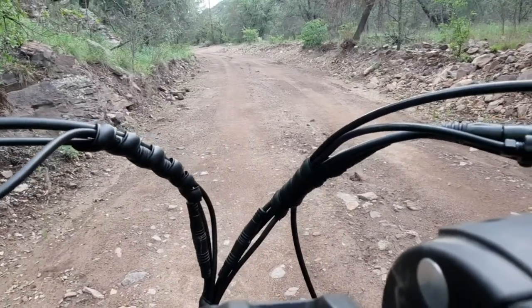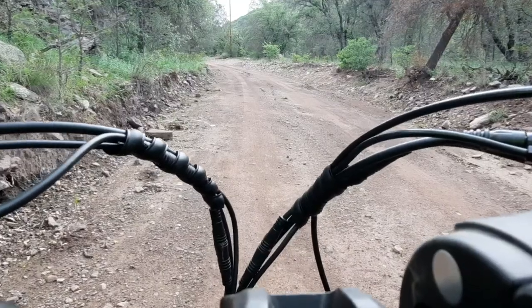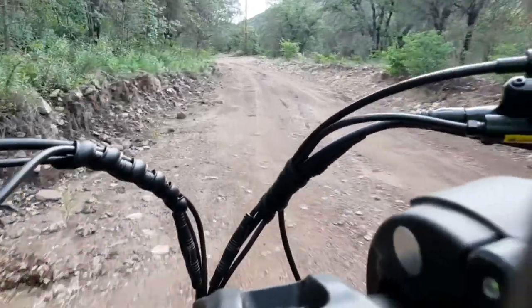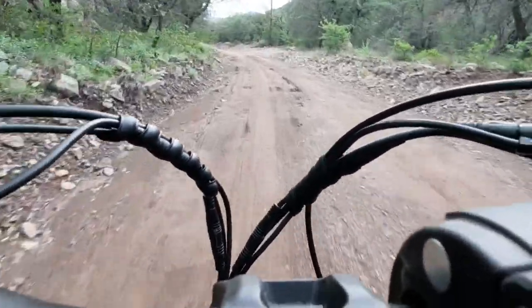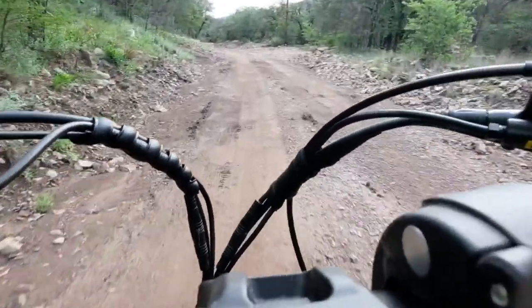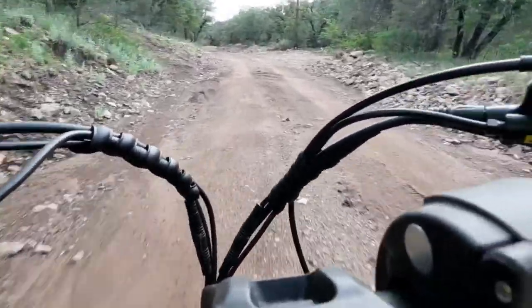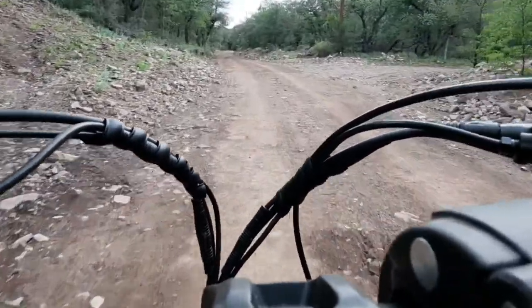I'm going to stop and take a picture here. Alright, snacks and pictures. It's humid, probably because of that rain. It's not too hot though. Probably in the 70s, maybe mid 70s.